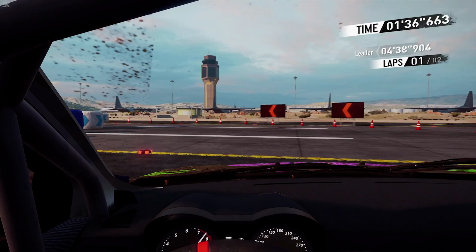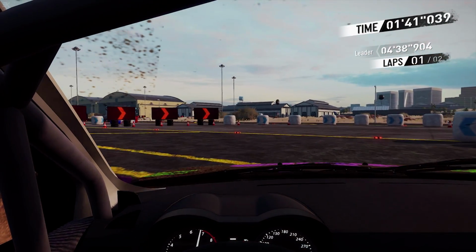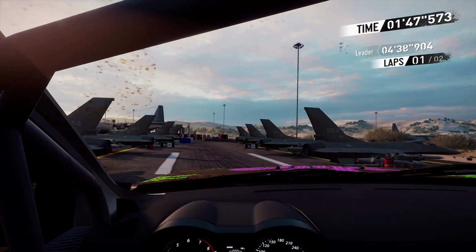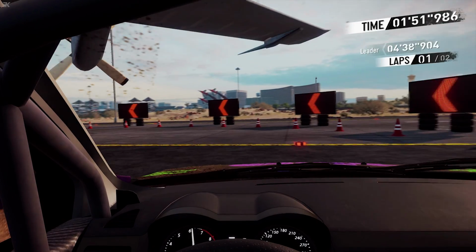Then the exit and weave your way through this section. But we're virtually full throttle everywhere in this car. There's actual throttle management in the previous car. Not this time, though.